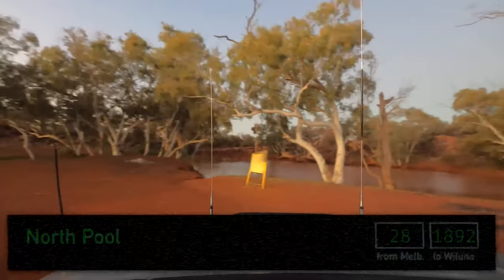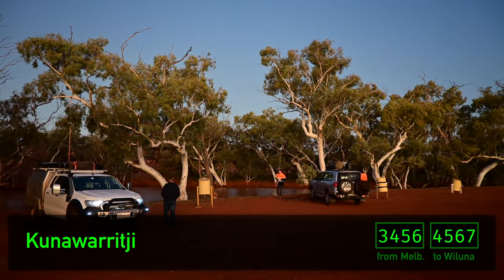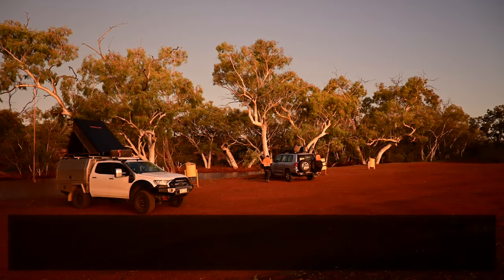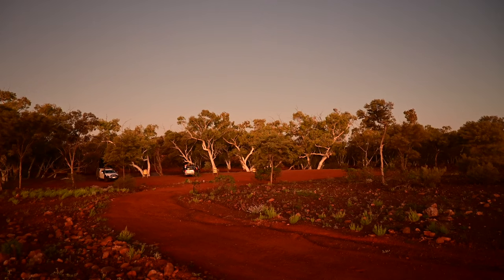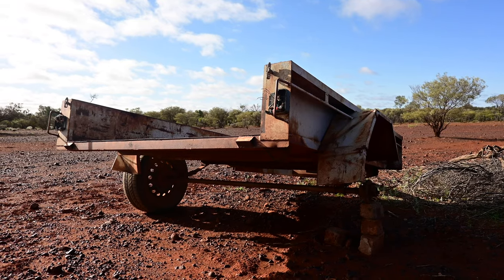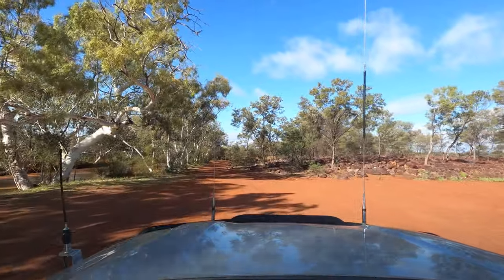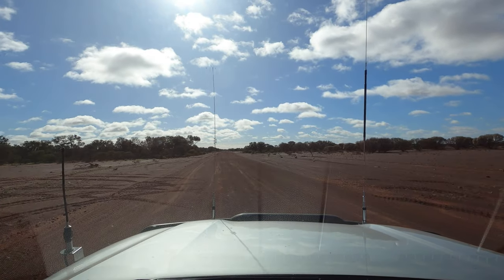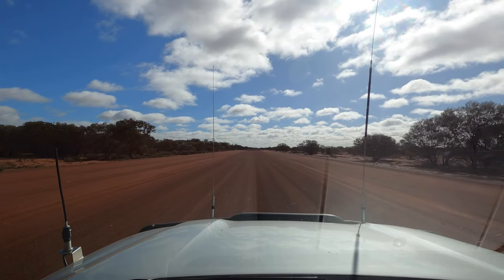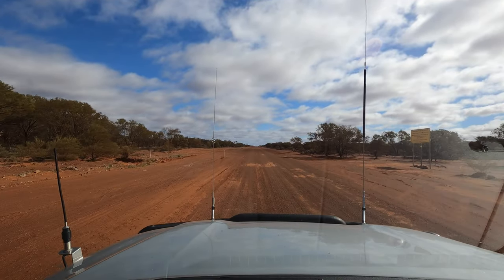Tonight's camping stop was the amazing North Pool. And the next morning's walk found a trailer that had seen better days, something that we'd soon be seeing a lot more of. Heading out from there, we made our way back to Wiluna North Road, and continued further north until we reached the turnoff.